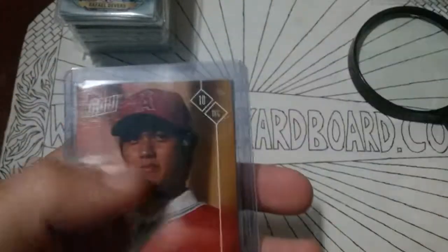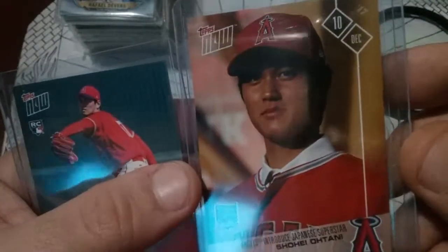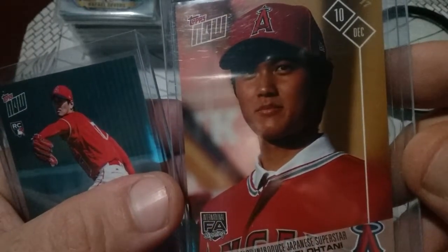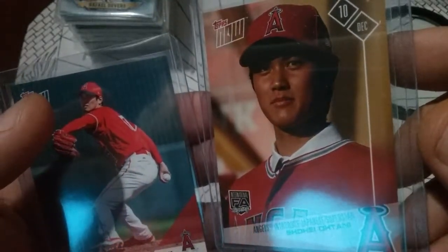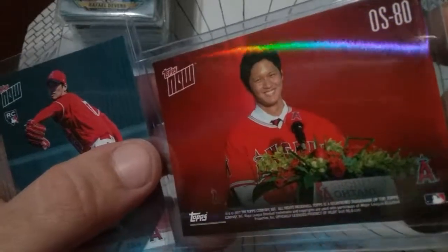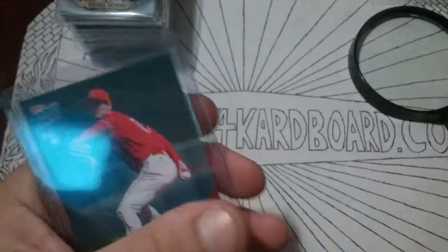Astros, Topps Chrome 18. Ooh, we got two of Shohei Ohtani's on the back. We've got the International FA Signing, Topps Now. Angels introduced Japanese Superstar. And that's OS80 card number. That's a very cool card. I like that. I haven't seen that one yet. Not in person. I've seen it on eBay.